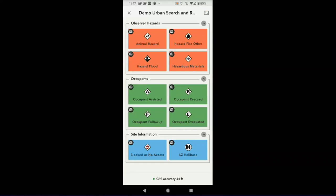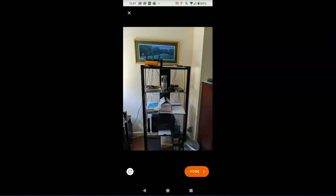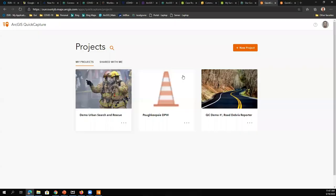So let's do a couple more. Let's say occupant rescued, and we'll take a picture of my computer stuff over there. We'll say done. And then we'll say, okay, that's good. We're all set. And we're good. So where does that stuff go is the next obvious question.